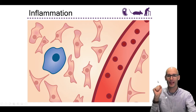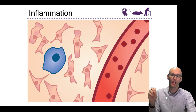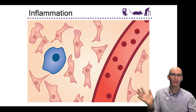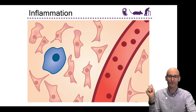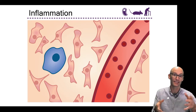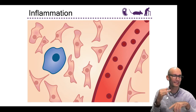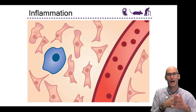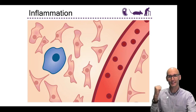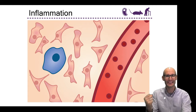So here we have our immune cell sitting in tissue. The brown cells are just a regular piece of tissue. It could be your skin, it could be anything. We've got a blood vessel running through here, and here we have an innate immune cell just sitting in our tissue. There's a few innate immune cells that sit in our tissues. There's dendritic cells, there's mast cells, and there's also macrophages. This looks a lot like a macrophage. It's much bigger than all the other cells, so this is probably a macrophage or the big eater.